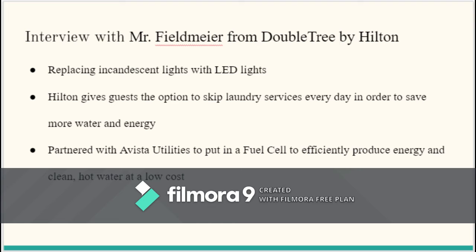Hotels are inclined to run sustainable projects to reduce impact on the environment and the cost of operations. In order to save more water and energy, Hilton gives guests the option to skip laundry service every day.